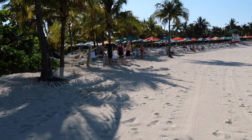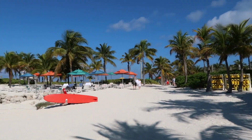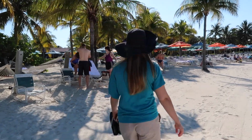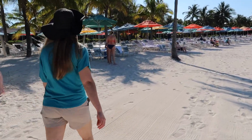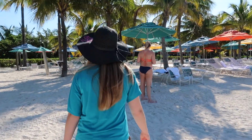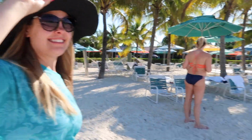For the family seating area, this is the first one, and then the second one is right back there. We're gonna catch a spot right here in the first cove, that way we can kind of bounce back and forth between everything. And then later we'll check out the adult only area. But let's grab some chairs.